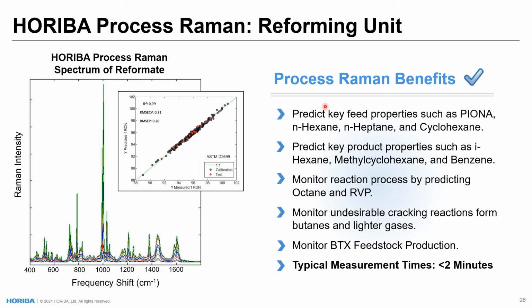HORIBA Process Raman can very quickly predict key feed properties, such as your classic PIONA, your N-hexane and heptane cycle. And then on the product side, we can monitor I-hexane, methyl cyclohexane, benzene, just as it's being demonstrated in this calibration curve. We can monitor reaction processes by predicting octane numbers, octane components, and RVP as well. And also monitor undesirable cracking reactions that form butanes and lighter gases by monitoring these concentrations.